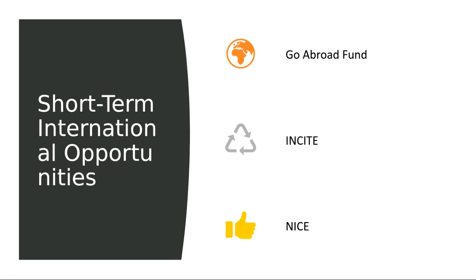We also have a range of short-term international opportunities. So a lot of students maybe haven't really been abroad independently before, or you might be still living at home, but you might feel that just going abroad for a full year is a bit of a big step at the moment. And so we do have a number of short-term programmes that you could look into if you wanted to go abroad for a shorter period of time.